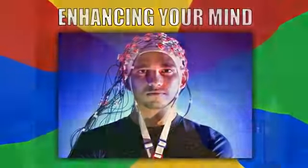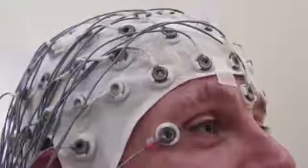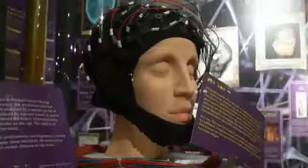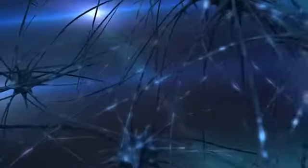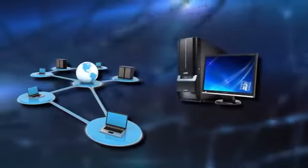Number 6. Enhancing your mind. Want to move objects with your mind like that kid in Stranger Things? Yes, there's an invention for that too. A so-called brain cap invented by researchers at the University of Maryland is a non-invasive sensor-lined cap that, like the Cyberdyne HAL suit, operates using EEG. Essentially, it uses your brainwaves to control a computer or other networked objects.